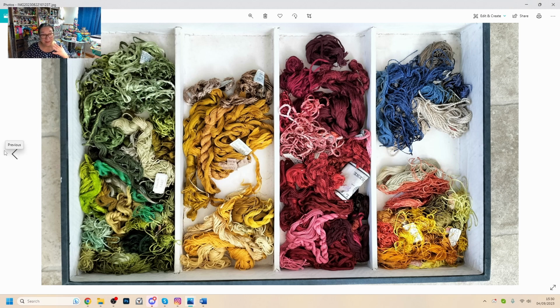I have been given approval by Debbie and her family to use the threads. They feel it's a good thing to use them. It's showing them respect to give them another life, I think. Some special projects, and then I'll have the box to keep some lovely slow stitch treasures in as well.